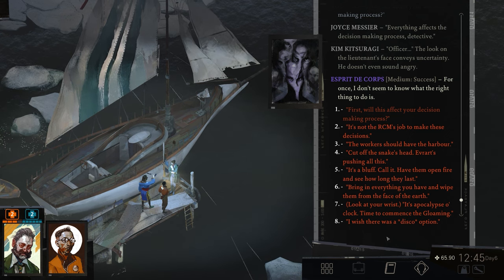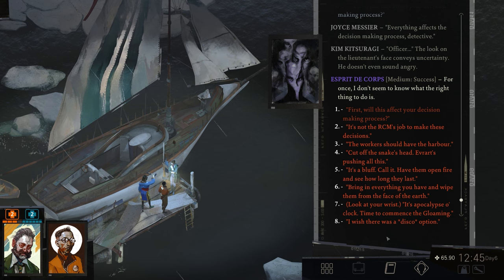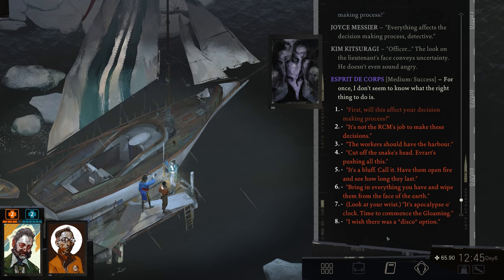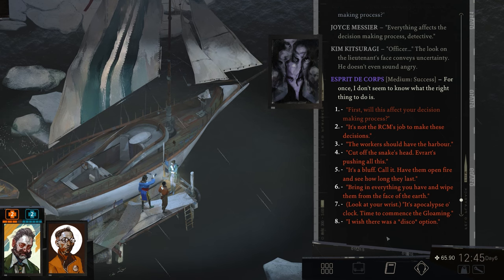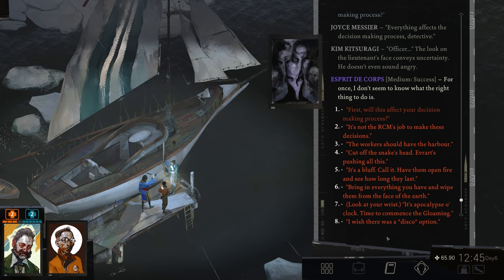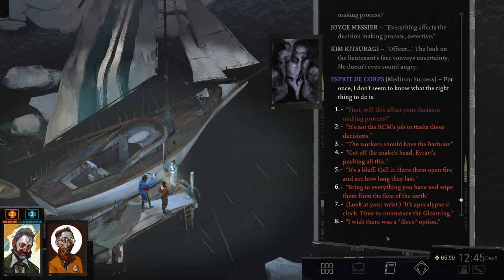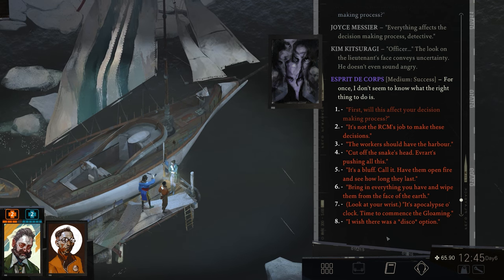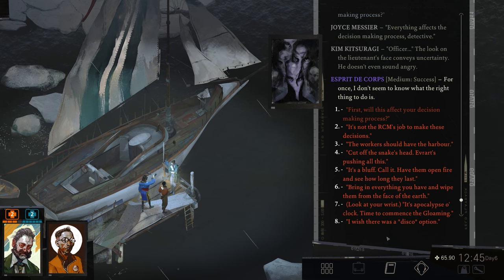Okay, should we talk through what these are? It's not the RCM's job to make these decisions. The workers should have the harbour. Cut off the snake's head. Evra is pushing all this. It's a bluff. Call it. Have them open fire and see how long they last. Oh, my gosh. No. Bring in everything you have and wipe them from the face of the earth. Look at your wrist. It's apocalypse o'clock. Time to commence the gloaming.